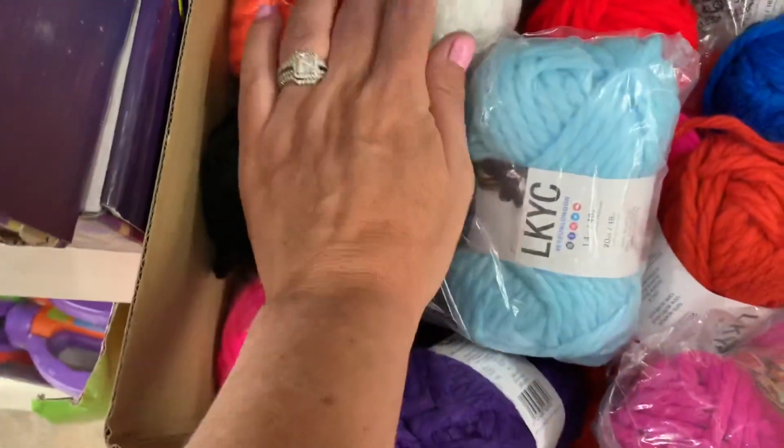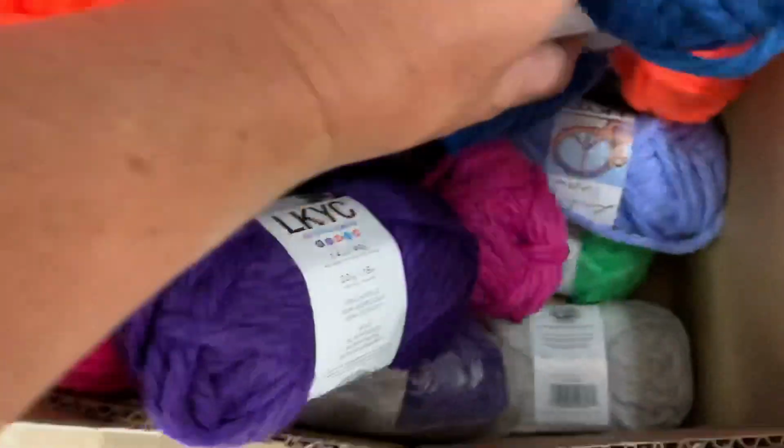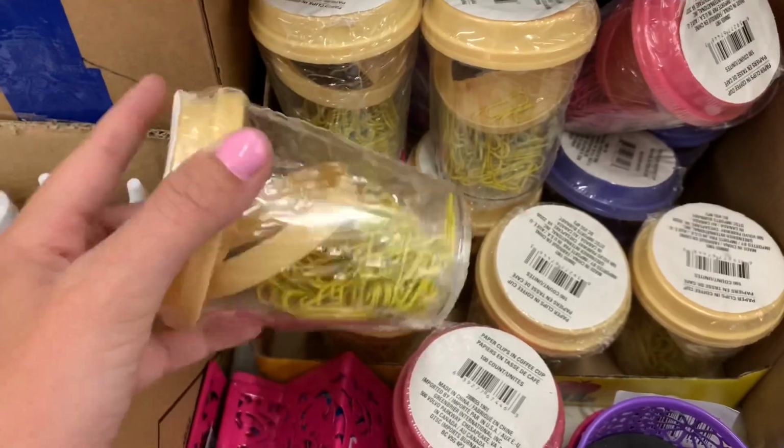Then they had a bunch of these yarns. I'm trying to show you the size with my hand for reference. Lots of colors, blues, neon greens, pinks, oranges. I think they had some mints in the very back. I didn't get any because I didn't really need it, and it's a thick yarn. It was like those soft blankets.